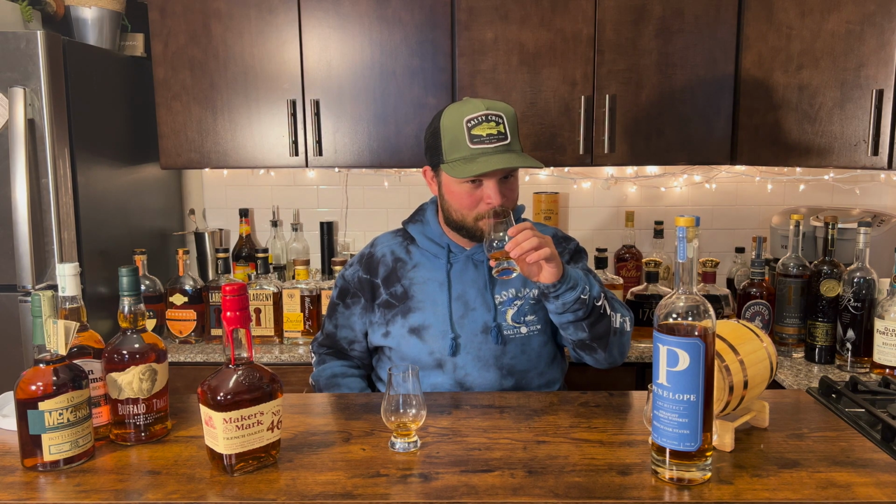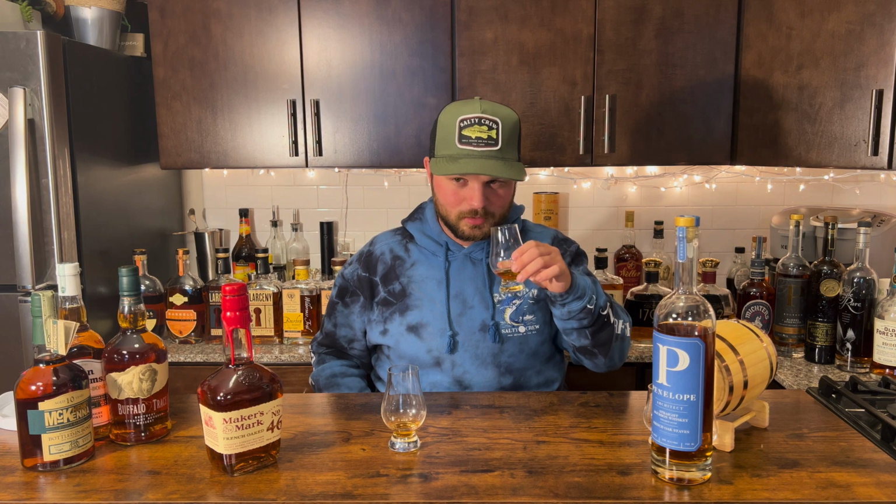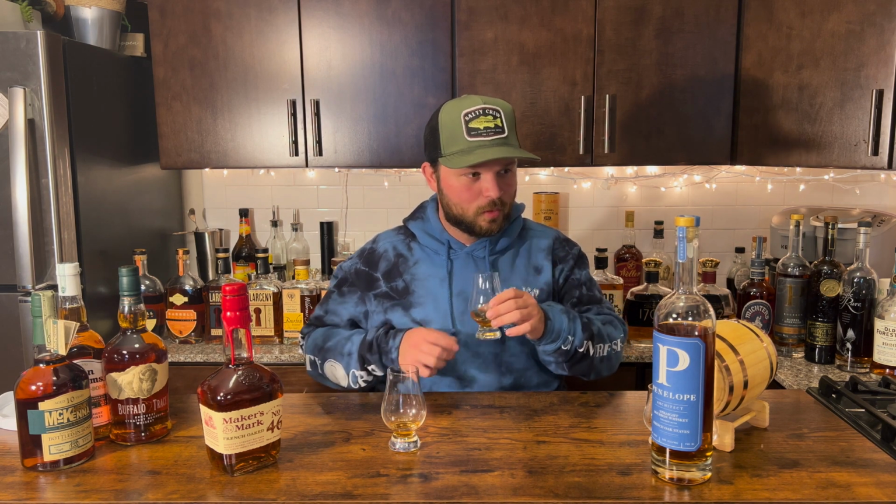Nose is a little bit more rounded off here. I'm getting a little bit of cherry, a little bit more vanilla, a little bit of maple almost too. This guy's a little bit more fancy on the nose. I like the nose on this a lot. More rounded. Let's get into the palate.